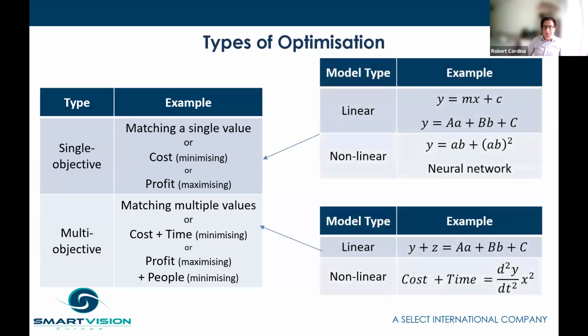The model type, your f of x, so to speak, can also take different forms, generally classified as linear or non-linear, which means that they can range from very simple, y equals mx plus c, which we're all very familiar with, to something extremely complex, differential equations, non-linear equations, and so on and so forth.